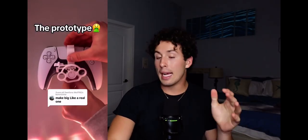The first product with winning pricing I've collected is this little add-on to an Xbox or PlayStation controller. It's a little steering wheel for racing games like Forza and Gran Turismo.